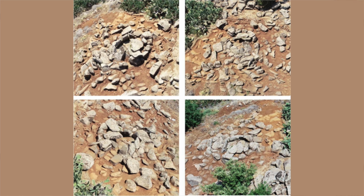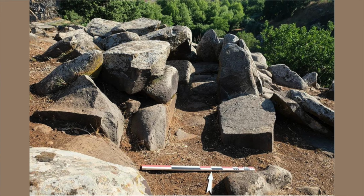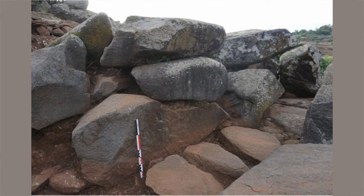Tomb ST118 sits on sloping ground that has been artificially terraced. It's made up of an irregular circular chamber with an internal diameter of 2.3 meters from north to south and 1.9 meters from east to west. It's surrounded by 10 orthostats, which are supported at the front and back by a pavement and a crown wall respectively. The pavement is made up of 3 huge stone slabs resting on a foundation of smaller stones that also extend into the chamber. Although no longer extant, the tomb originally had a corbelled roof, parts of which are still in place. The circular chamber is accessed via a 1.5 metre long corridor on a south to southwest axis.